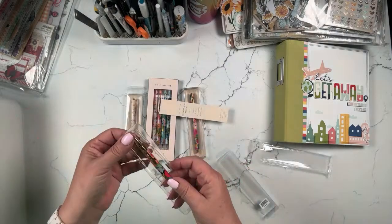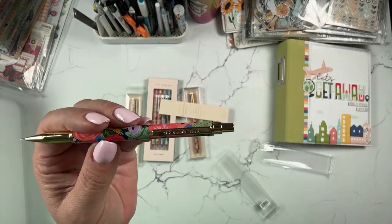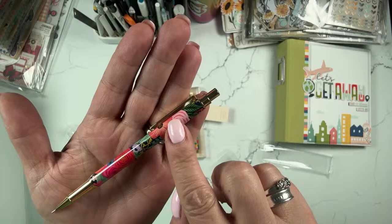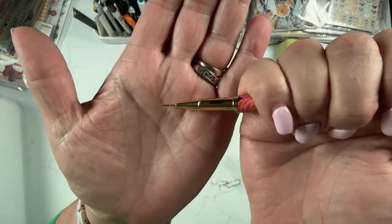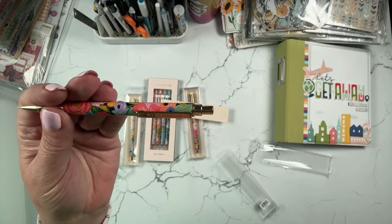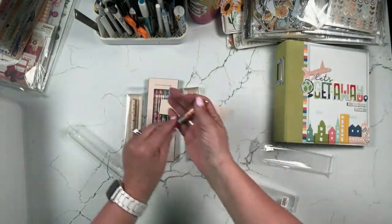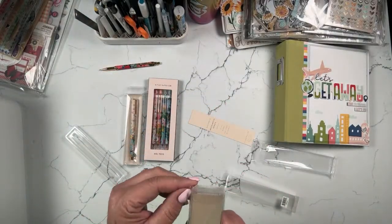This is a mechanical pencil, okay? Nice metal, not metallic, like a shiny metal, with gold hardware. That is your mechanical pencil that takes just your regular lead. With all the new pens and pencils on the website, it tells you what size they take. Just your standard, doesn't have to be from Rifle. So there is that. There are two pens.